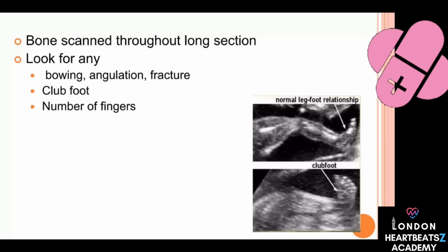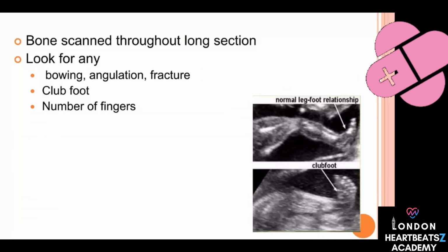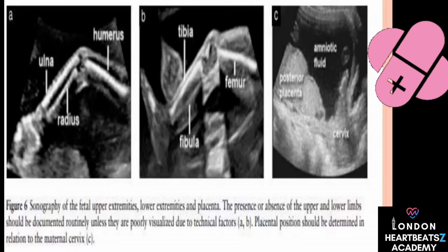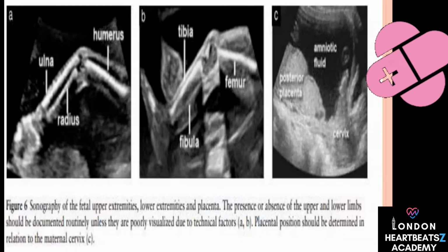The sonographers are specifically looking for any abnormal bowing or angulation of the bone, or evidence of fractures, which might suggest brittle bone disease. They also make specific checks for the presence and normal appearance of the foot, looking again for talipes or clubfoot deformities, and visually count the number of fingers on each hand.